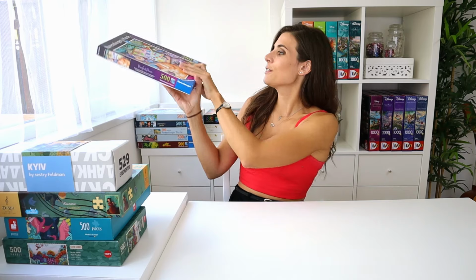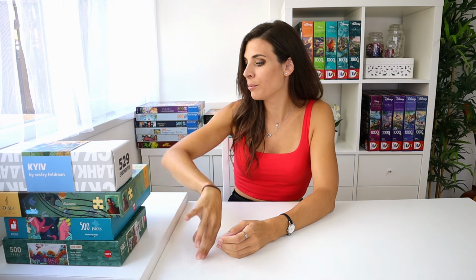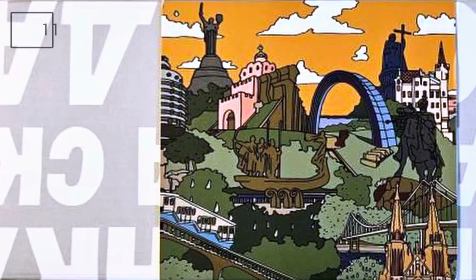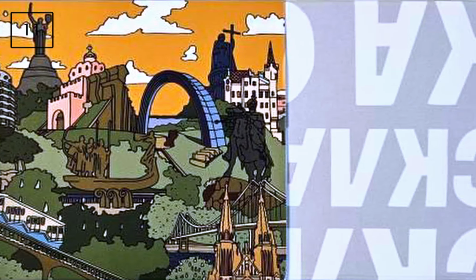And now I think it's gonna be time to move on to the last section of the puzzles, which are basically completely random brands. And some of the brands I've never done before. So let's see what we've got. The first one is a 529 piece puzzle by Dodo Socks, and the title of this one is Kyo.